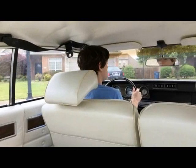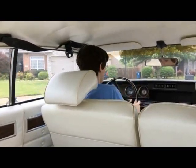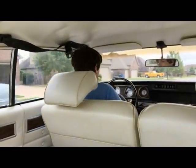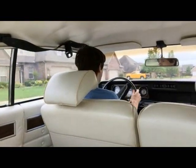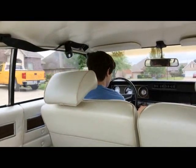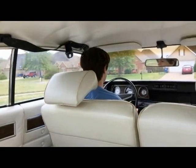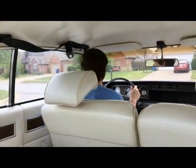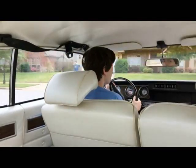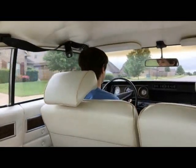I need to give her a bath. She's dirty. All that pollen from the spring blooming has gotten all over her paint. Let's turn on the AC and make sure it works. It's been a while since it's been ran. Turn on the headlights like we always do. I'm gonna drive her nice and easy for now, just to get her all loosened up.